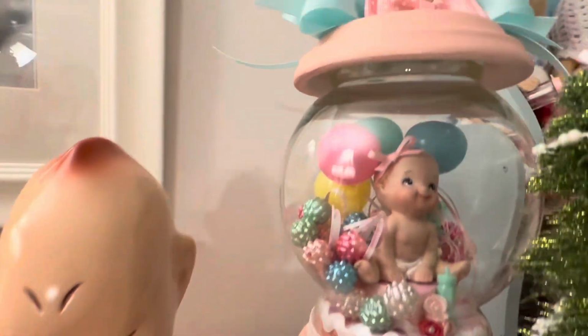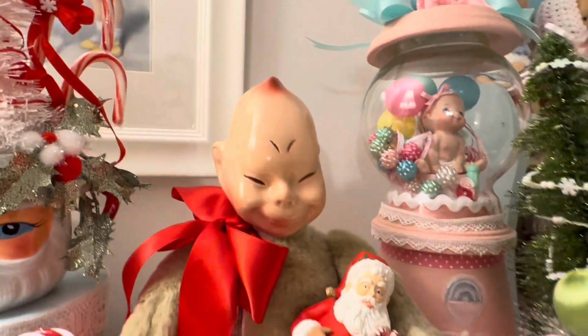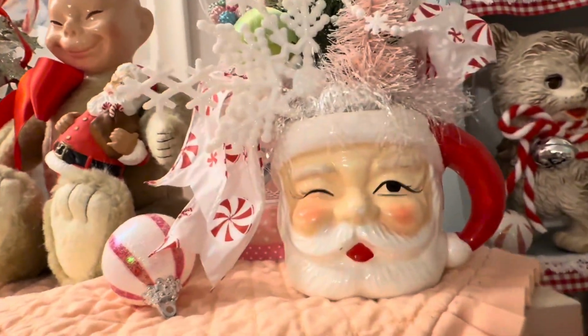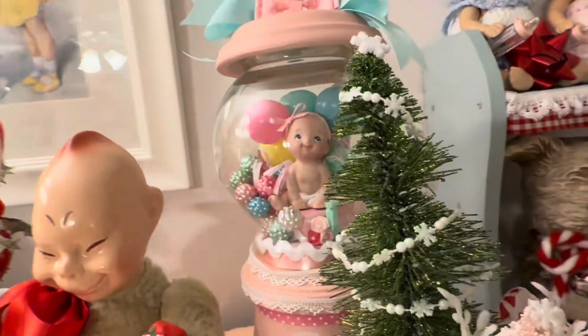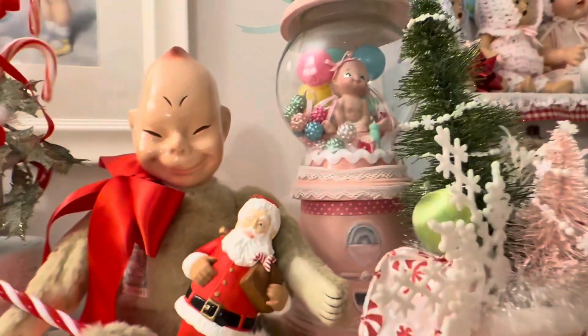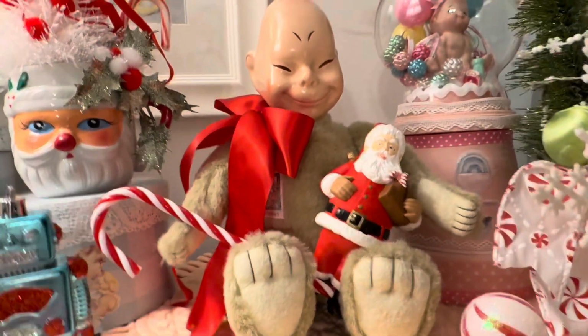And I think I featured that right there, that little pretend gumball machine that I made. I just didn't want to put it away. Another mug, and it has a glittery bottle brush tree and a little pink one, and I just went bananas. I just said, you know what, I'm just gonna put a bunch of cute stuff in there. Maybe I'll even put some more stuff in that for next year. We don't know. I just don't know when to stop.